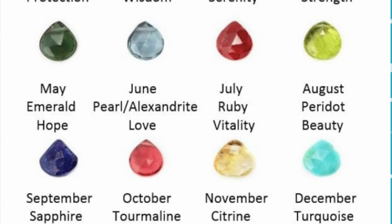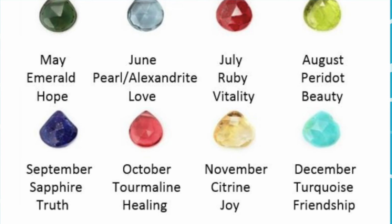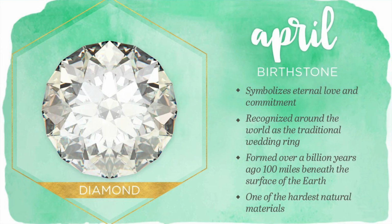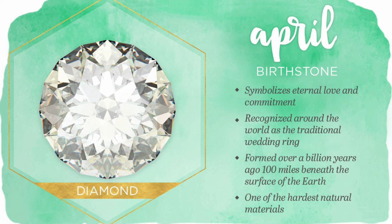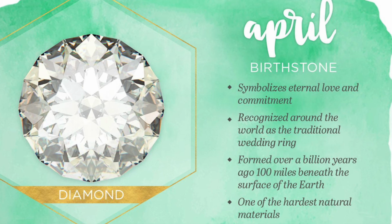There was a great amount of disagreement over which stone represents the calendar month until 1912, when Sears, that's right, the department store, published an official list of birthstones and the months they represented. Since then, there have been few modifications here and there, but the list still largely remains unchanged. So yeah, Sears, the department store, kinda set the rules for birthstones. Pretty interesting, huh?